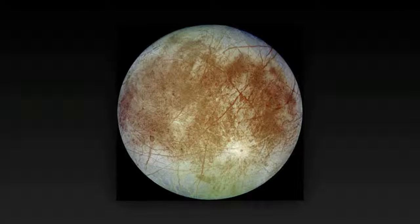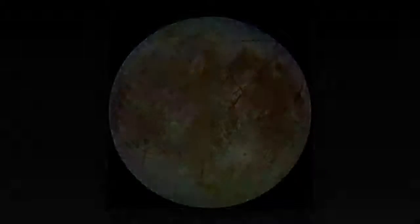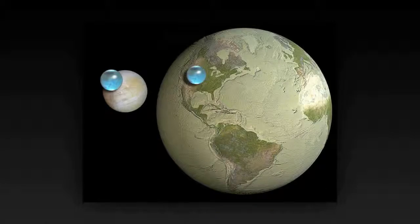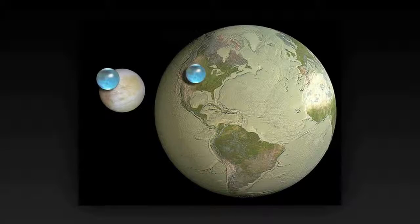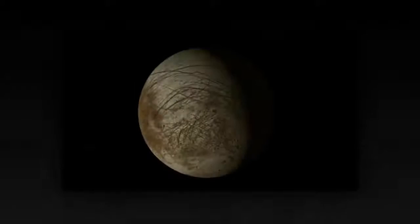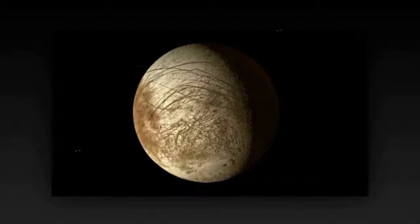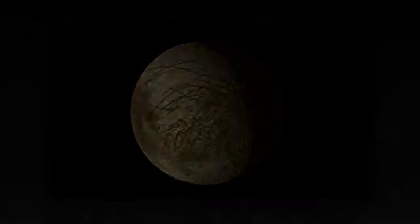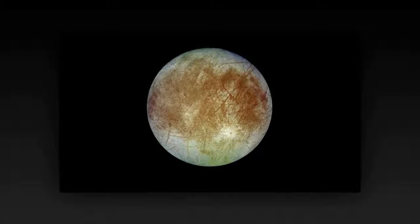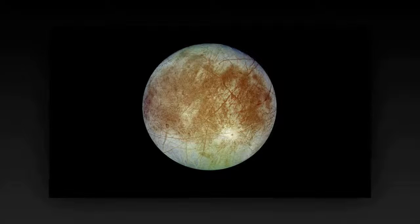NASA plans to search for life on Jupiter's moon. NASA is planning to launch a mission in the 2020s to Europa, one of Jupiter's moons. One of its high priorities is determining if the moon's surface is habitable and identifying locations where future missions may land a spacecraft. In addition, NASA is on the search for life beneath the moon's thick, icy surface.